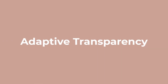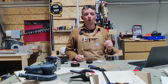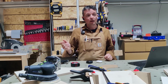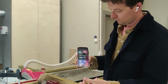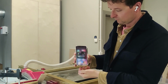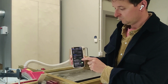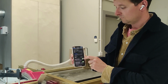Adaptive transparency mode, they actually both handle this differently. And for a while I thought that the AirPods weren't working properly because they didn't seem to be dimming the noise. It turns out that only works with an iPhone, which is a bit of a downer for me. But anyway, I borrowed an iPhone and tested it out, and I really struggled to get it working. It will only dim sounds above 80 decibels, and 80 decibels is already quite loud. So for example, when I've got my dust collector and my table saw on, that's about 79 decibels. So when I turn on adaptive transparency, it just takes a slight edge off that.